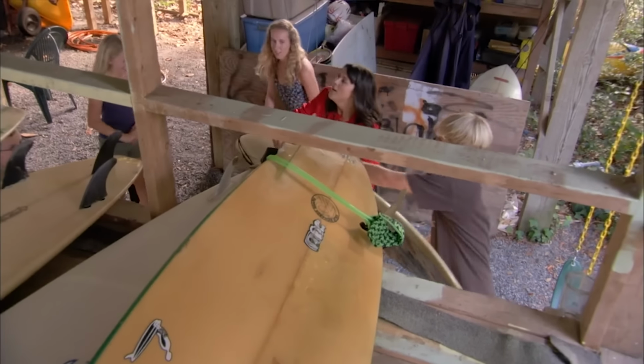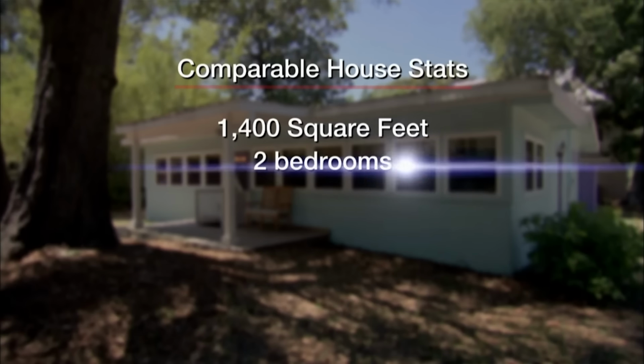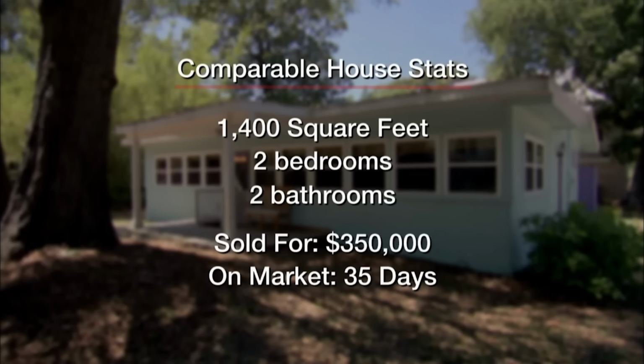While I hold down the fort with the kids, I'm sending Patti and Ralph to see a house in their neighborhood. This house has 1,400 square feet of space, two bedrooms and two bathrooms. It sold for $350,000 in only 35 days.